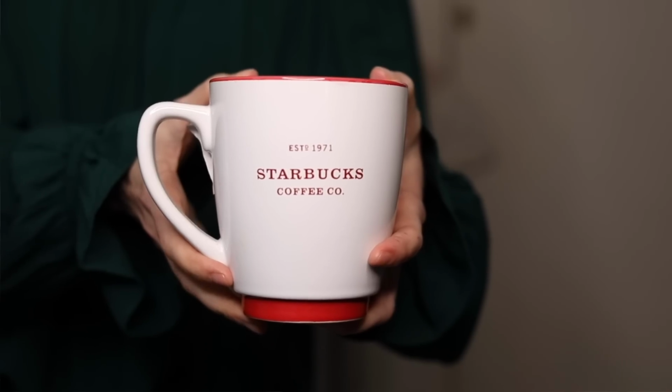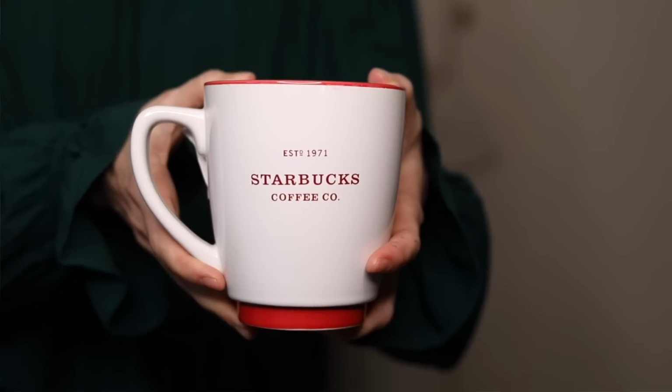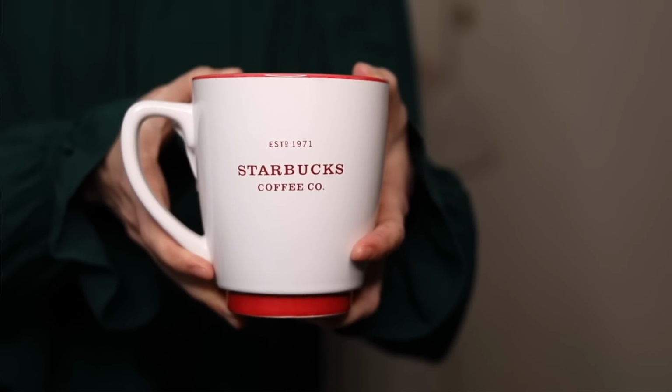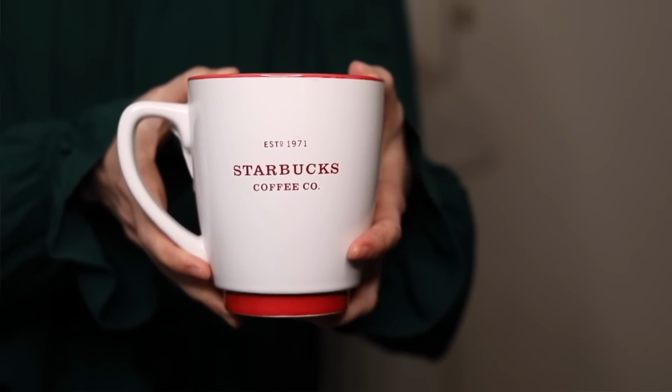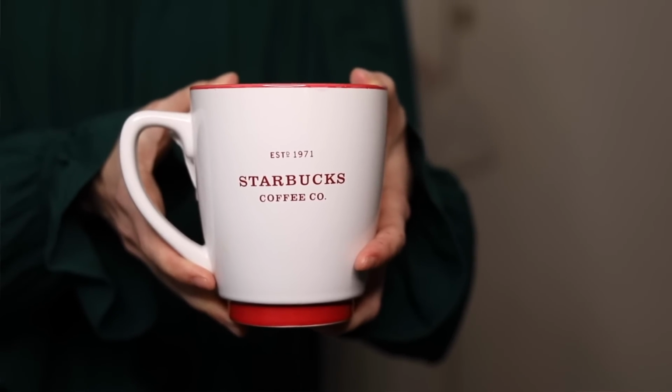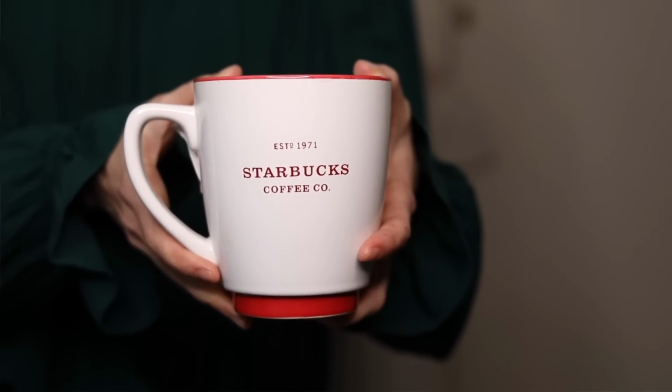I probably paid too much for this, $5, but I love a good Starbucks mug. This thing is heavy, it has a real classic look to it. I'm delving into doing a little bit more reds this year. You know, I kind of shy away from them, but I have enough that I feel like it'll look good.